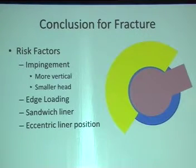And the last thing is eccentric liner position. When you place the ceramic liner into the cup incorrectly and it is eccentric, it definitely causes fracture. I have experience with this myself. There were two cases that had fracture caused by eccentric placement of the ceramic liner.